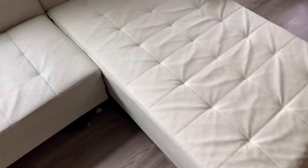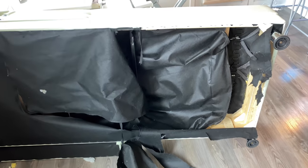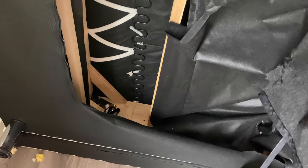Okay, let's see what's so interesting under here. Oh my God. This is destroyed. There was cushion under there. Where did it go? This is insane. I can't wait. What is this?